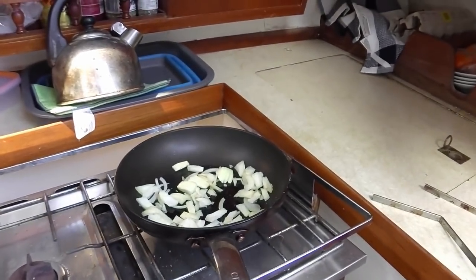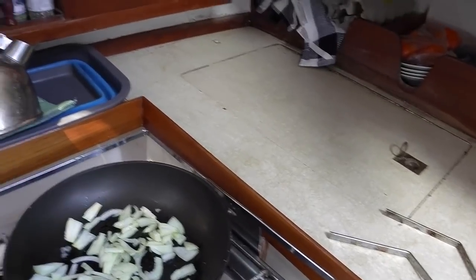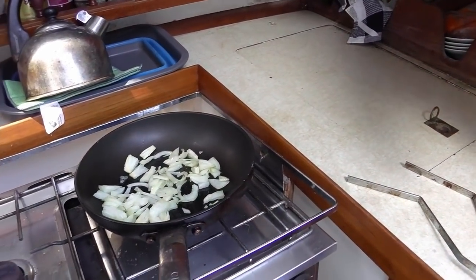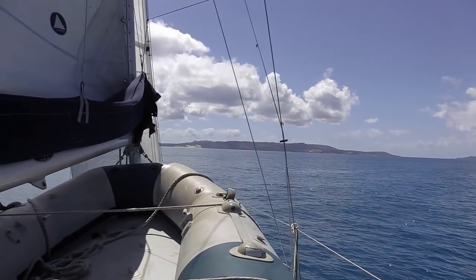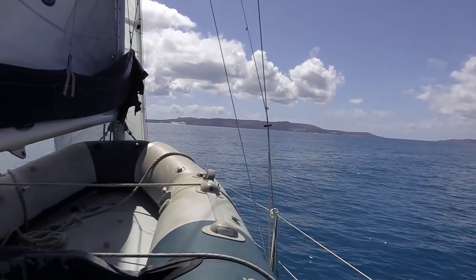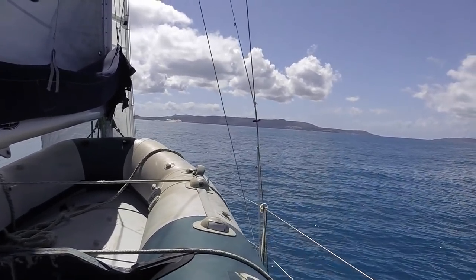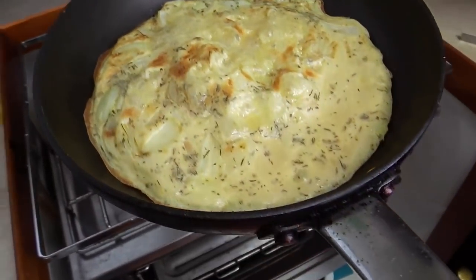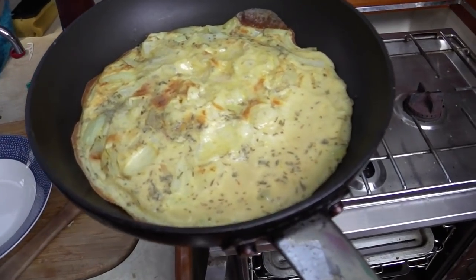Cooking yourself an omelette as we go along. I haven't had any eggs for a week or so, so I better have them, otherwise I've got to eat them somehow. And this is the Percy's in front, so that's what it looks like when you're looking yourself, and you've seen what it looks like on the chart. There's my omelette. I'm going to put that in my bowl and enjoy.